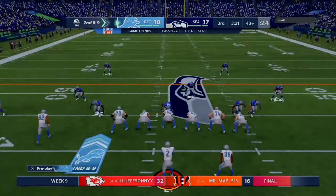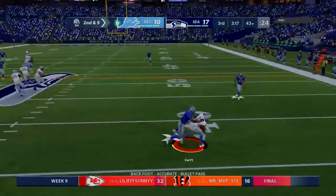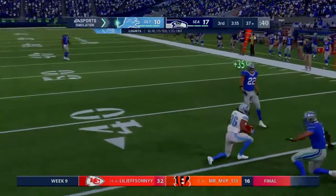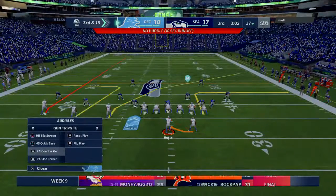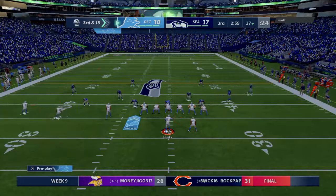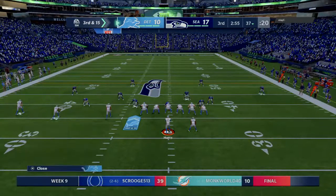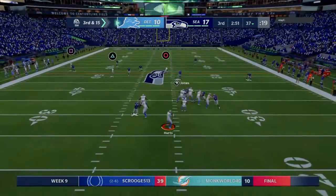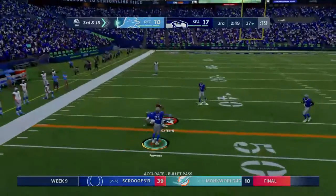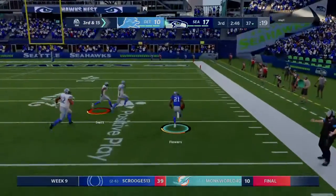Brings up 2nd and 9. Here's Hurts to throw. Firing quickly here, and that's complete. And he'll lose yardage on the play back at the 37-yard line. Call it a loss of 6 on the play. And they're going to be staring at a 3rd and long here. They'll set up to throw. Into a double team, and it's intercepted. Trey Flowers picks it.